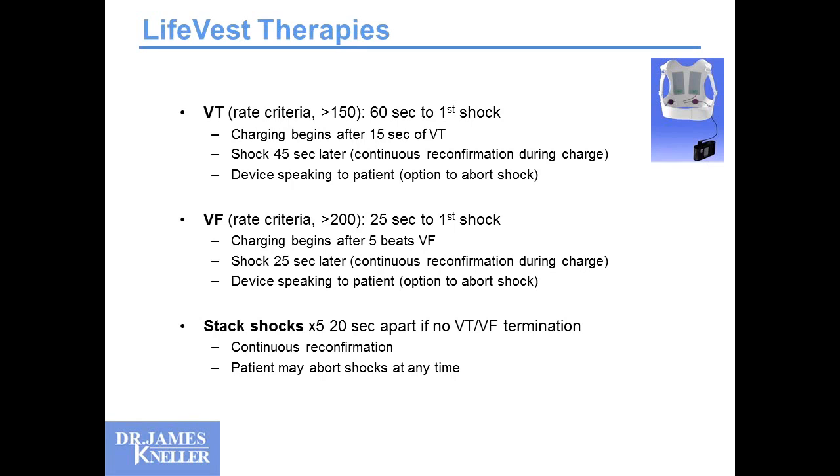If they're having recurrences of the rhythm after the shock, the device can give stacked shocks, up to 5 shocks 20 seconds apart if no termination has occurred. And of course, it's reconfirming with that and inviting the patient to abort the sequence if that's desirable. So you don't have to go through the whole 60-second reconfirmation thing if the rhythm didn't terminate or if it immediately recurred.